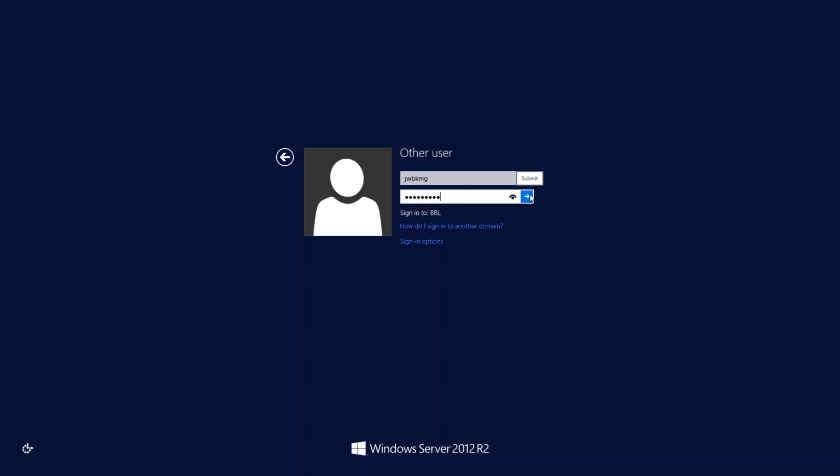There should be a P and then a 1. If you hit that little I right next to the arrow, it'll show you what you typed in. Yeah, hold it down. So it looks like there's an extra P in there. It's just password 1. Yes, yep. And now you'll have to change the password.